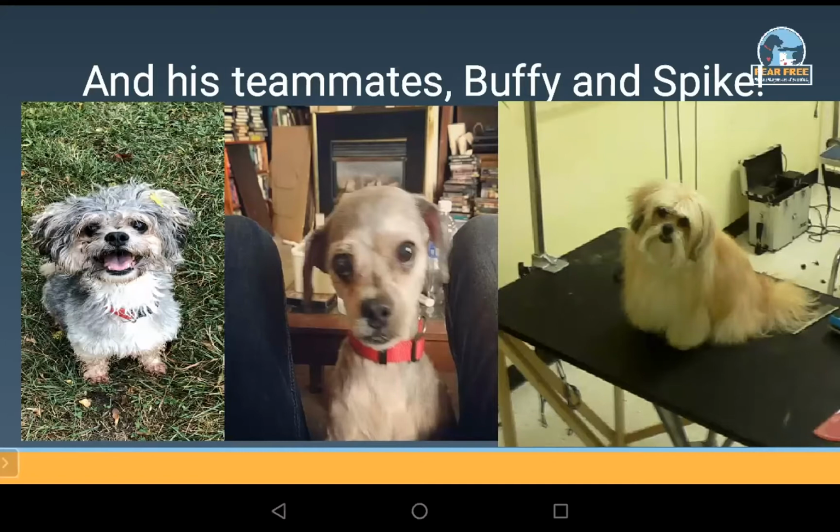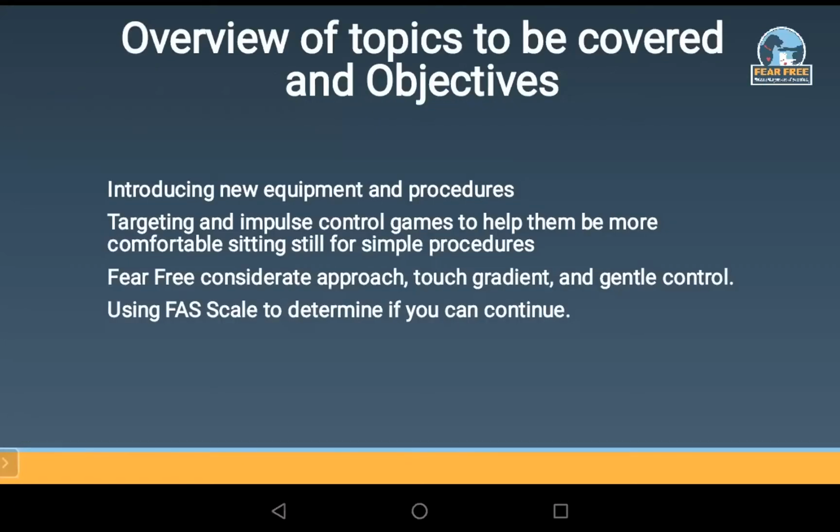Some of the things we're going to talk about today are introducing new equipment and procedures to your dogs to help them get used to being handled, getting used to new pieces of equipment, and hopefully not getting scared by them. We're also going to teach them things like targeting and impulse control games to help make them more comfortable sitting on a table for simple procedures. And we're going to use the fear-free considered approach using touch gradient and gentle control, and using the FAS scale to determine if you can continue.